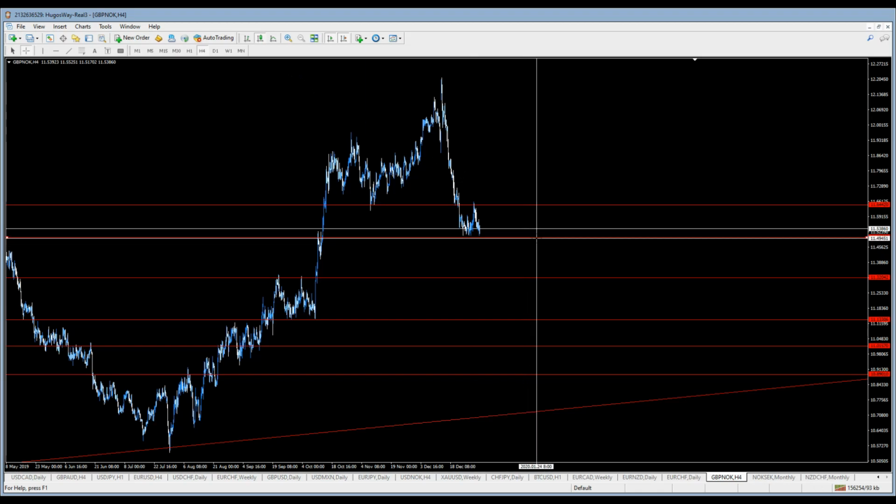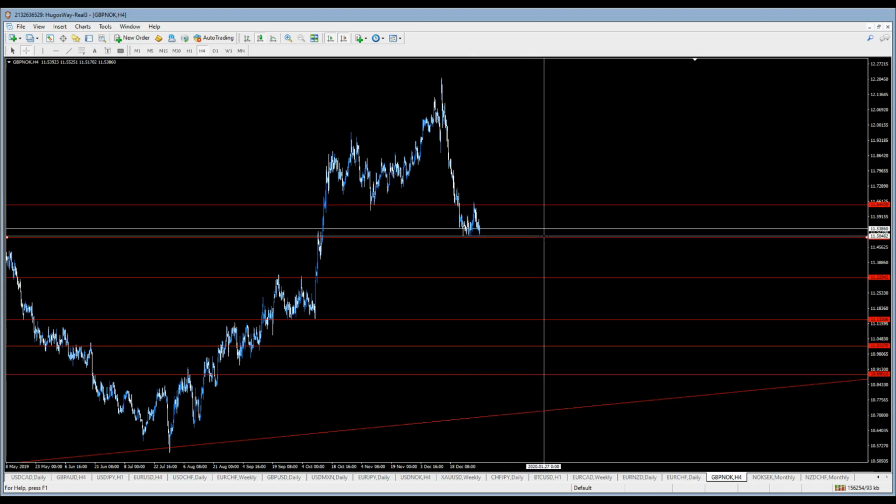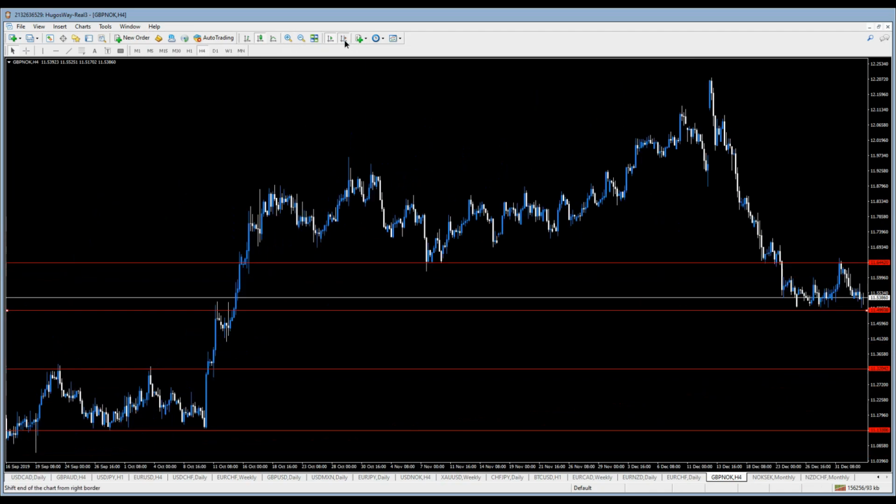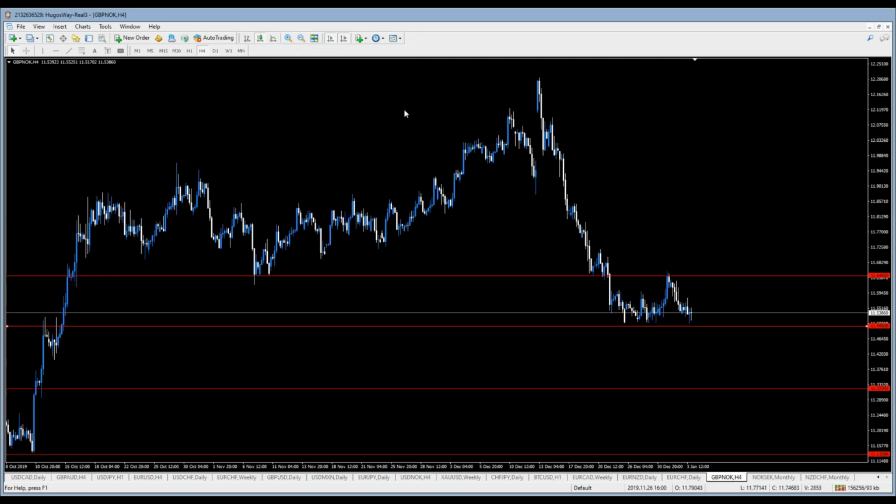I want to see, from the break of the 11.49938, this go down at least 1,800 pips. 1,800 pips from the break of that low. Okay, so we just need support to be broken. Right, market's looking very bearish.